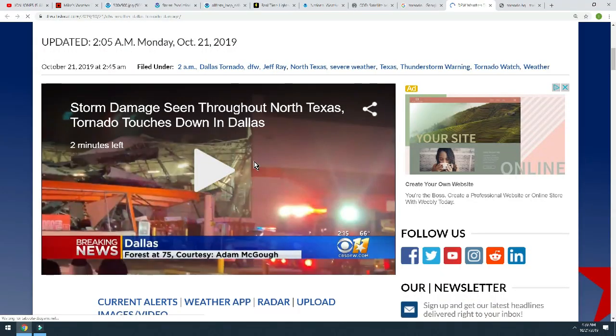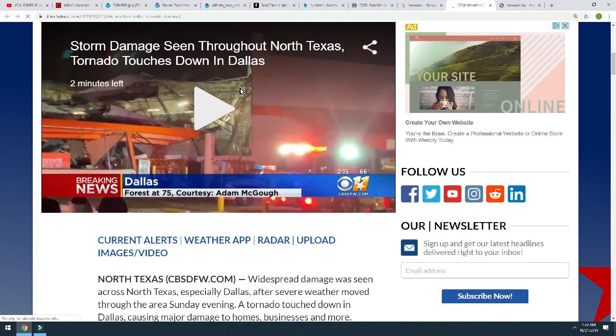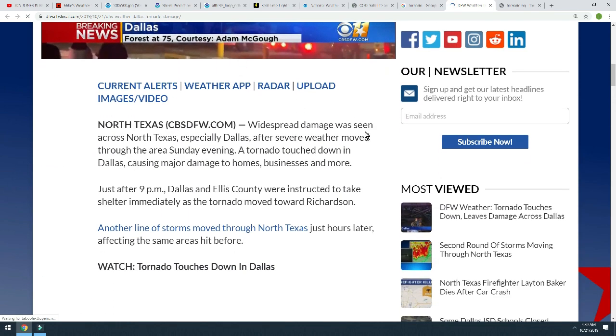Here is another quick shot of what's going on in Dallas, Texas. Forest at 75. This is a picture by Adam McGar. This was just a little while ago, guys. Widespread damage was seen across northern Texas, especially Dallas, after severe weather moved through the area Sunday evening. A tornado touched down in Dallas, causing major damage to homes, businesses, and more. So this is an ongoing situation.